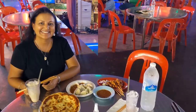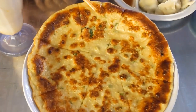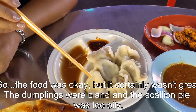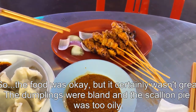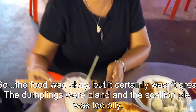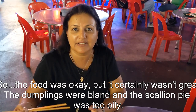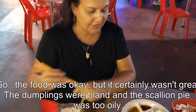All right, we've made our choices and our food has arrived. Arzina, tell everybody what all we've got. This is scallion pie, and this is vegetarian dumplings. And then David has some satay. Chicken satay with the peanut sauce. Yep. And then what did you get to drink? I wanted a drink, which is a soy drink, whatever it is. Just soy milk, basically. It's a soy bean drink. So yeah, I'm going to have this.